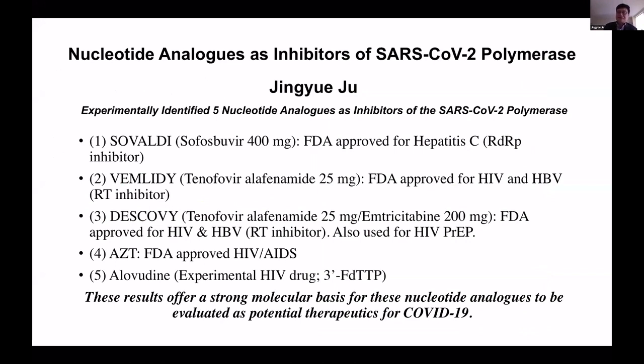of the SARS-CoV-2 polymerase. So thus far, we have experimentally identified 5 nucleotide analogues. 4 of them are FDA-approved drugs for other viral conditions as inhibitors of this new virus, COVID virus polymerase. So the sofosbuvir, tenofovir, and emtricitabine, AZT, and lamivudine. So these basically offer a sort of molecular basis that the molecules with similar structure or their modified form can be quickly evaluated as potential therapeutics for COVID-19.